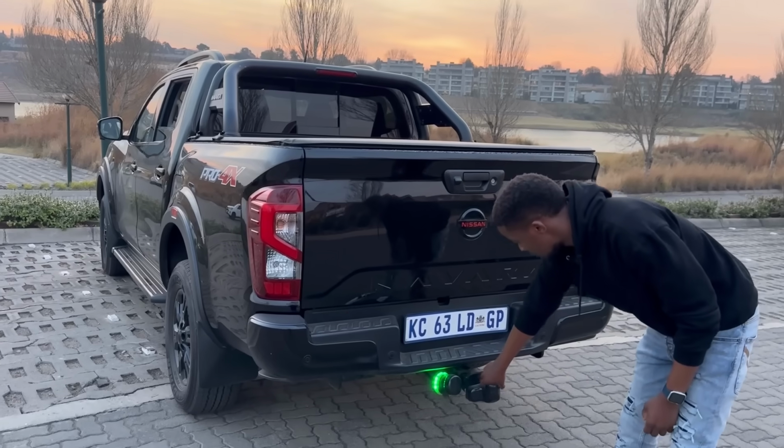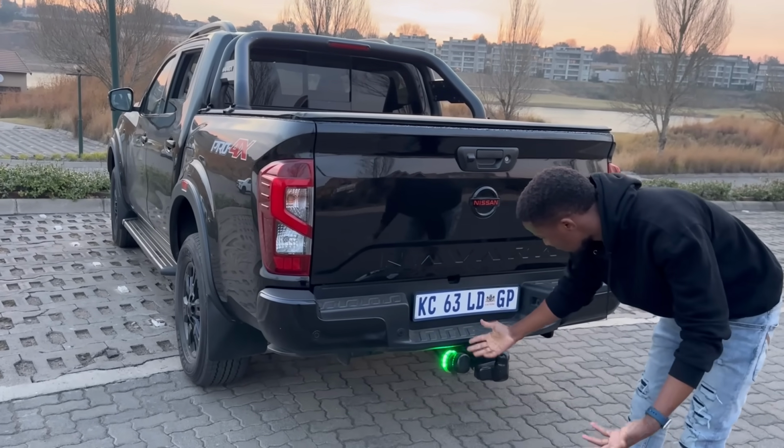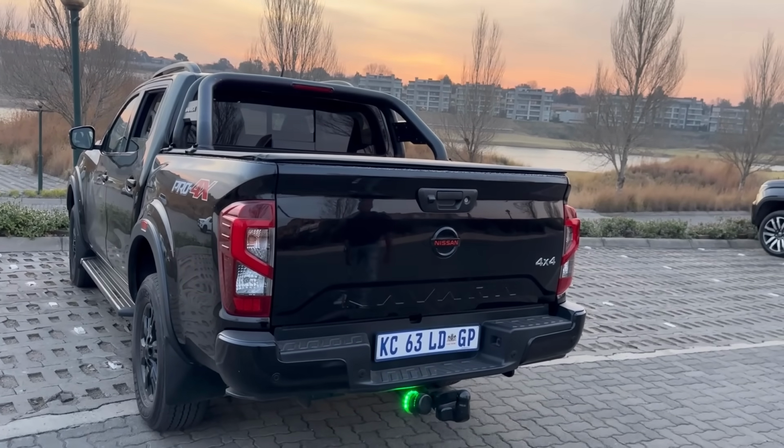Over there is your camera. That's your tow bar. And this tow bar came with a green light neon type of thing.